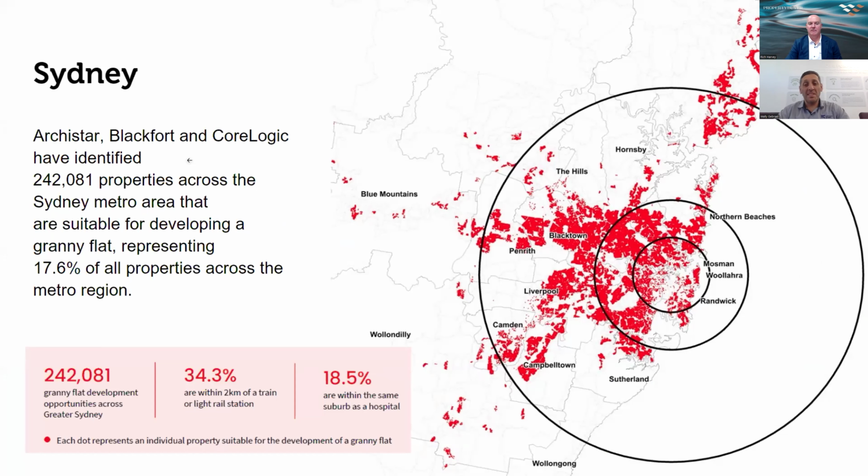Basically, they identified 242,000 properties across the Sydney metropolitan area that were suitable for granny flats. And that's 17% of all the properties across the Sydney metropolitan area, which is quite a staggering number. And that's just based on all their metrics, data and programs. That triggered a lot of media coverage, and people started asking, is my property suitable? So there is still a lot of opportunity in Sydney.